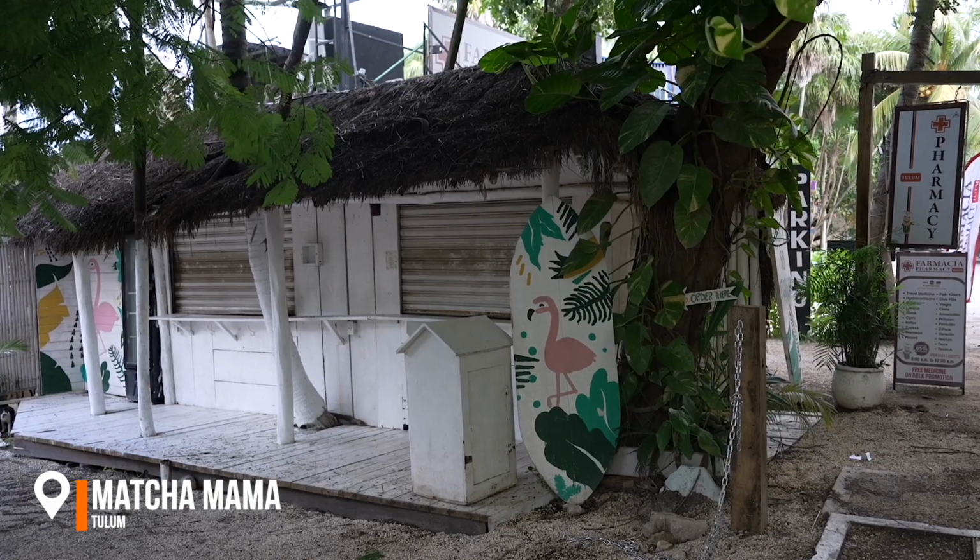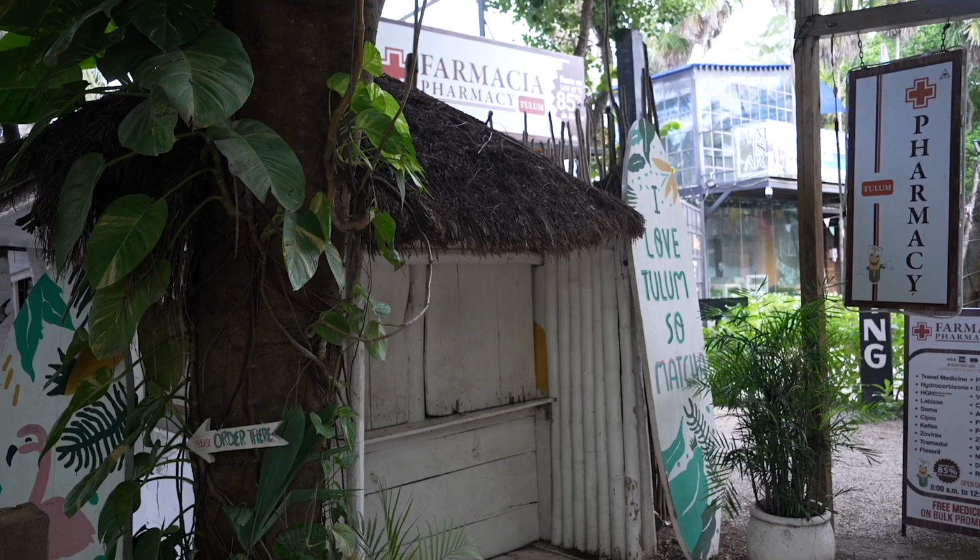So guys, here goes our breakfast. I was actually intending on getting breakfast here because this is also like a well-known spot. You can take photos here and they got these Instagrammable little smoothie bowls, but it's closed. Google Maps told me it's open from 8 a.m., which is not the case, obviously.